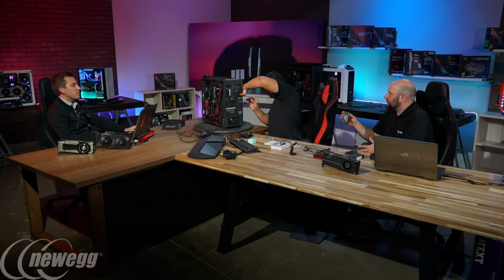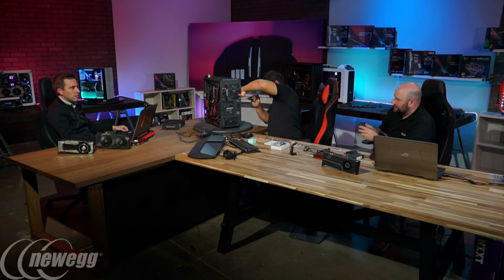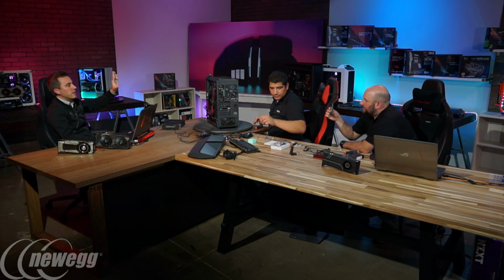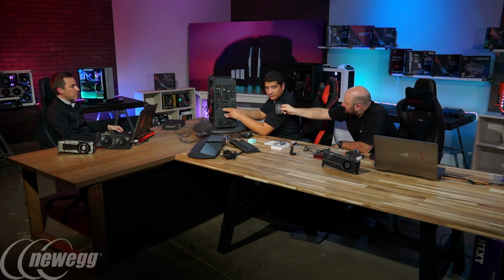Most ROG motherboards, the spacing is pretty uniform. This is the new SLI bridge, a 2-slot one. It's the space between the actual slots. I think it's, I don't know, is it 3?